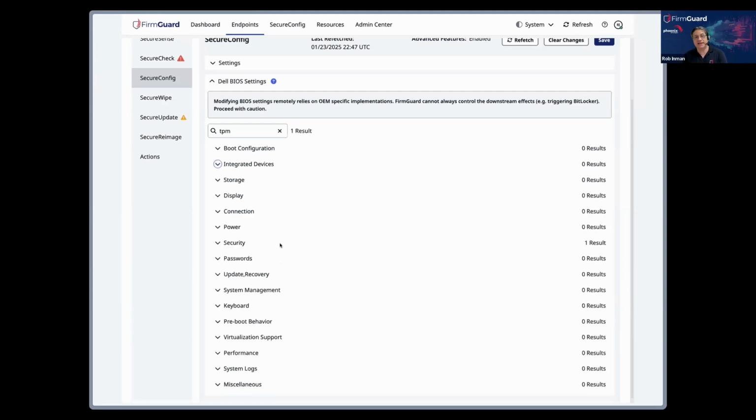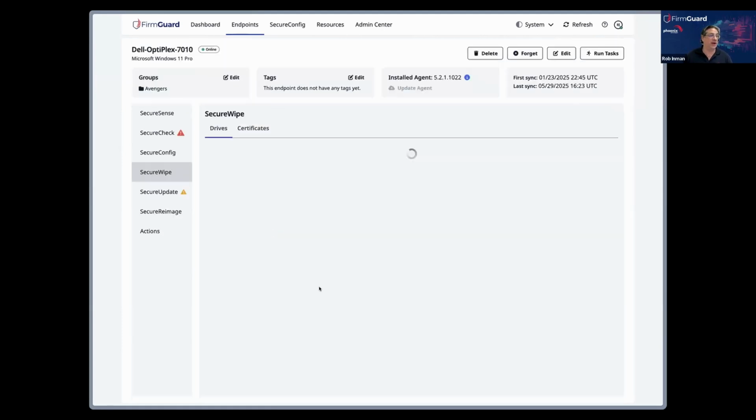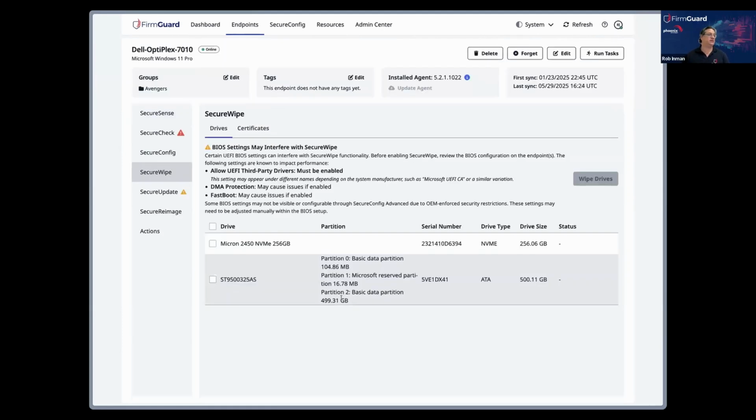All right, so that is the second feature. The third feature that I want to mention is secure wipe. I briefly mentioned this previously as well. So secure wipe is a way to wipe a drive on a machine in a way that it maintains certain compliance, whether that be HIPAA, CMMC, certain ISO compliances.